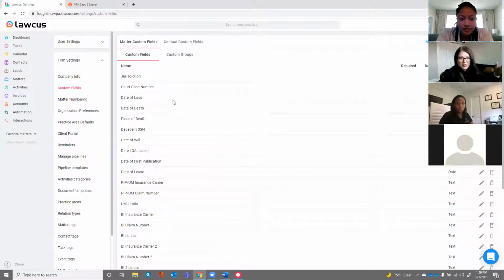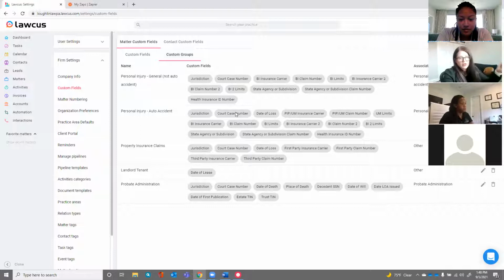And I won't get too much into it because that's pretty much the same across the board. But what I like is you can have custom groups for each practice area that will automatically populate when you create that particular matter. So I've linked all of these custom fields to these different practice types. And that's really helpful. And I also have these incorporated into my intake forms so that when somebody fills out an intake form for, let's say, probate administration, if they have the date of death, the place of death, the decedent's social security number, and they put that in my intake form, they're creating my file for me.